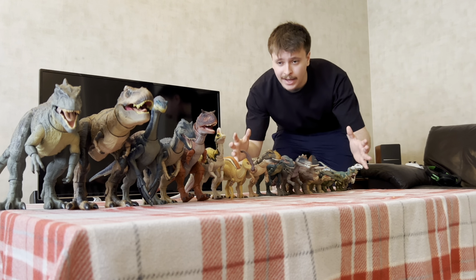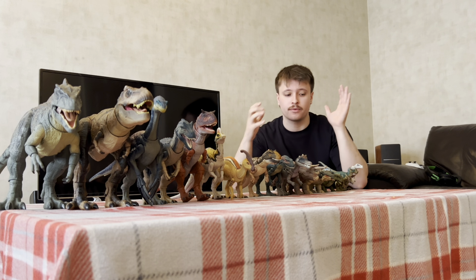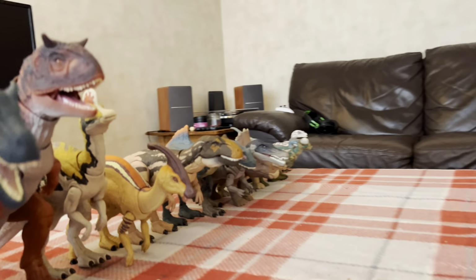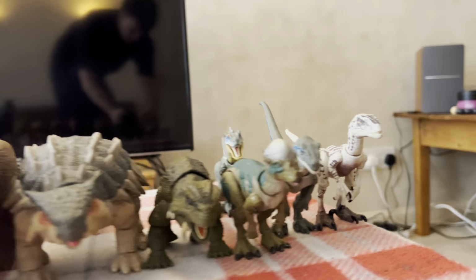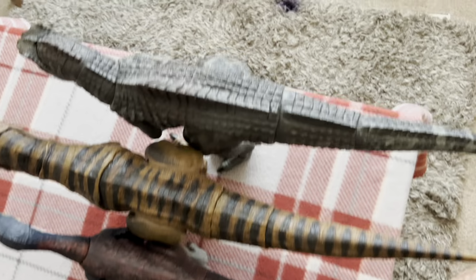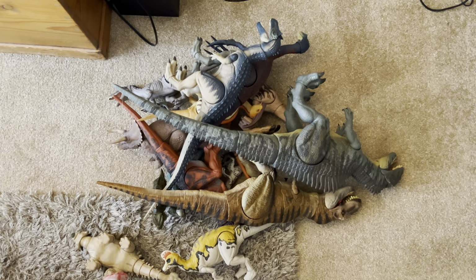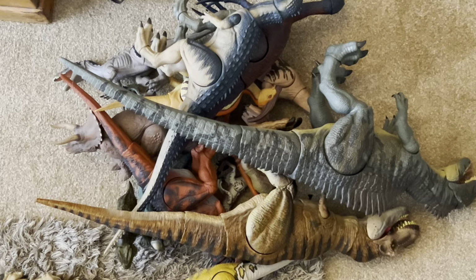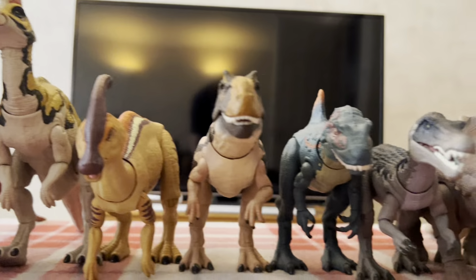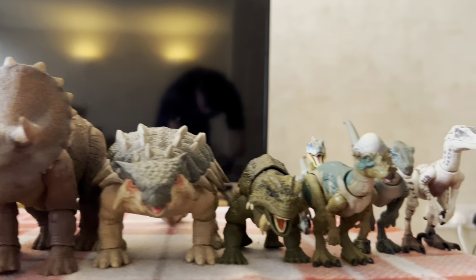Today, I'm going to be ranking my Hammond Collection figures from worst to best. Let's get into it. Over the past few years, I have amassed a staggering amount of Hammond Collection figures, and today we're going to be ranking them from worst to best. I'm going to be selecting the figures I'm ranking from a giant pile of them on the floor at random, and we're going to be ranking them on a scale of best to worst.